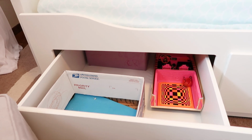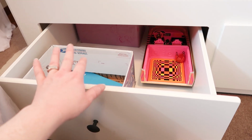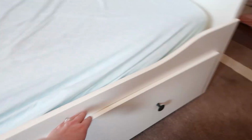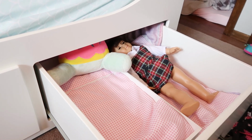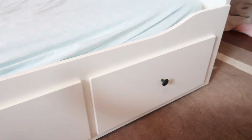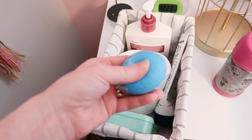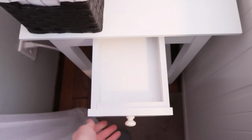I'll just quick go through this. These drawers under her bed actually are pretty empty, which is good. We've just got her LOL Barbie car and a couple empty bins. Got her Happy Napper sleeping bag. And then in this one she has her American Girl doll bed and she lets them sleep in here. That's all good. Like I said, I just changed her sheets so I know what's lurking in her bed. Nothing crazy. She just keeps this little thing here with lotion, some toilet paper so if she needs to wipe her nose, I guess a stress ball, some band-aids, and her water here on her nightstand. And wow, that's empty too.